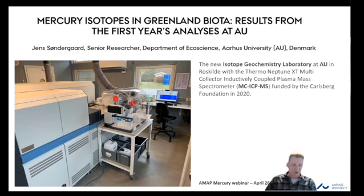We have done much research on Mercury in biota in the Arctic and in Greenland in particular during the last decades, with work led by Rune Dietz, Frank Riget, Christian Sonne and others. And the Mercury analyses are performed in our own laboratory, where we have different instruments for measuring total concentrations. However, in 2019, inspired by the great pioneering work on Mercury isotopes from Jeroen's lab and a few other labs worldwide, we decided to apply to the Carlsberg Foundation for a multi-collector ICP-MS instrument to expand our laboratory facilities. And Rune did an absolutely fantastic job as lead applicant, and we were fortunate to achieve the funding in January 2020.